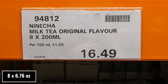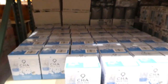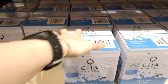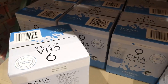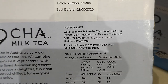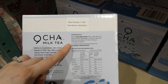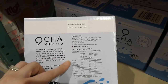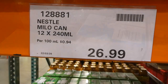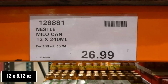Nincha milk tea original flavor. You get 8 of the 200 ml pouches for $16.50. So this is new. It's milk tea, essentially. It's ready to drink in little pouches, and they're Australian made. How neat is that? I know bubble tea has really picked up in the last while. So this is like the milk tea that you would have with your bubbles. It doesn't come with any bubbles, but you could probably add them. You know, you can buy boba on its own. It says best served chilled.